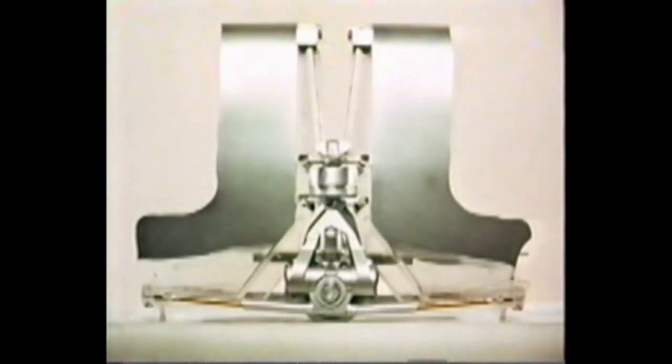Two cars share a single set of wheels instead of the conventional setup where each car has two independent trucks of four wheels each.